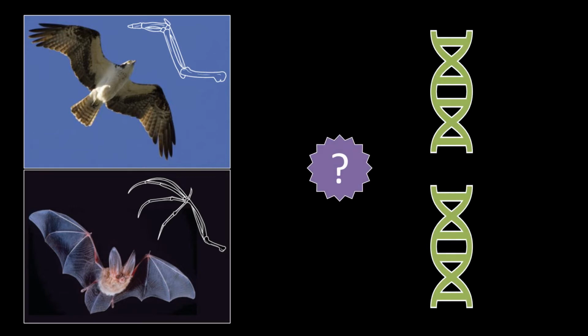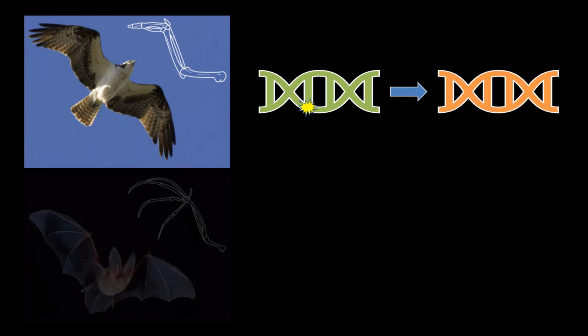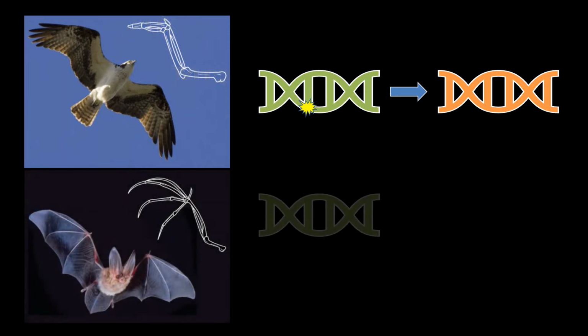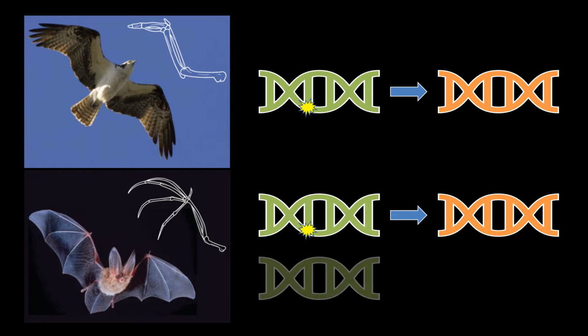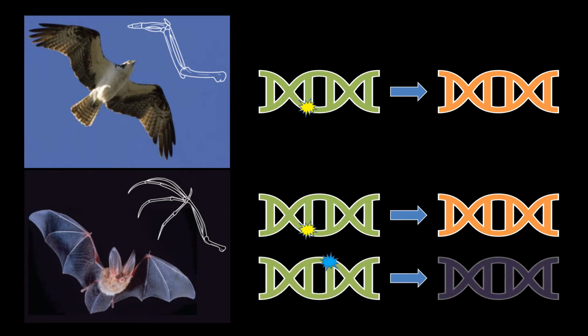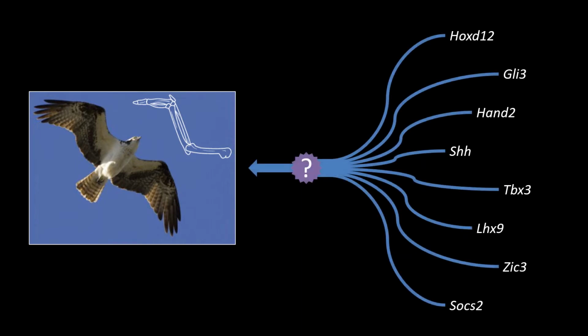Thus, there are many unanswered questions in this field. Do these traits arise through mutations in the coding sequence of genes that change how they function, or do they come from mutations in regulatory regions that alter when and where these genes are expressed? Are the same types of mutations used by different species to develop these traits, or do different species evolve similar traits through different mutations in different genes? Unfortunately, many examples of convergent evolution are in complex traits that are controlled by multiple genes, making these questions difficult to answer.